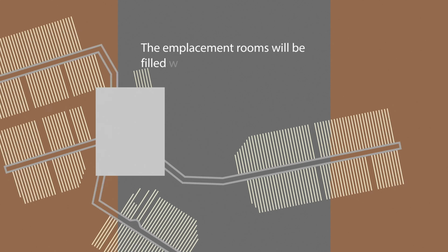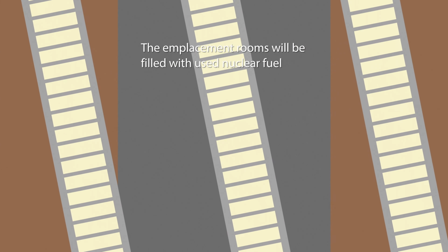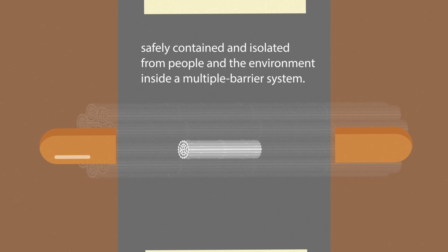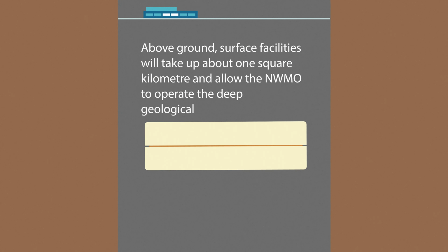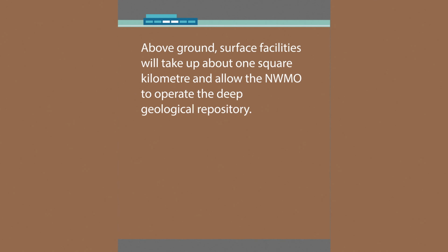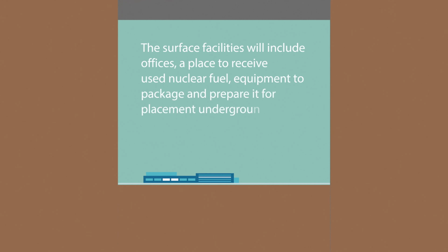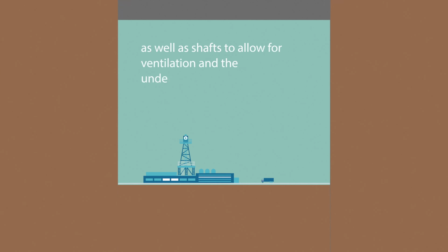The emplacement rooms will be filled with used nuclear fuel, safely contained and isolated from people and the environment inside a multiple barrier system. Above ground, surface facilities will take up about 1 square kilometer and allow the NWMO to operate the Deep Geological Repository. The surface facilities will include offices, a place to receive used nuclear fuel, equipment to package and prepare it for placement underground, as well as shafts to allow for ventilation and the underground placement of the used nuclear fuel.